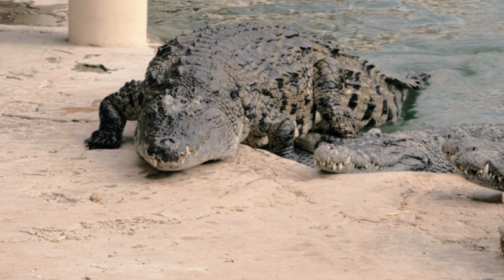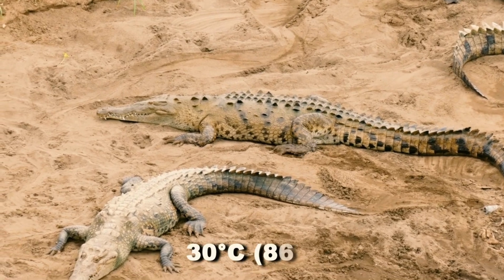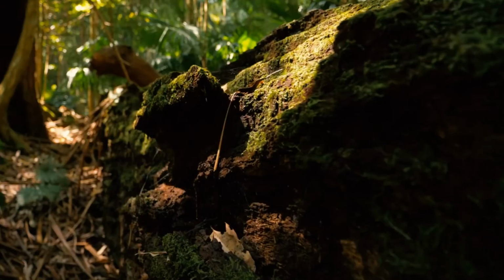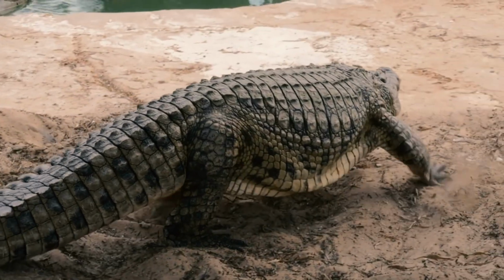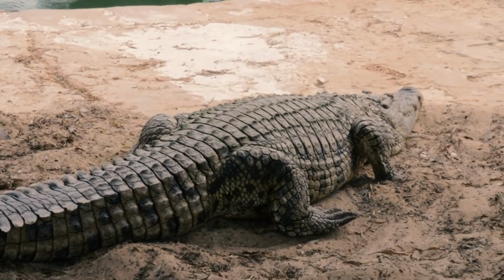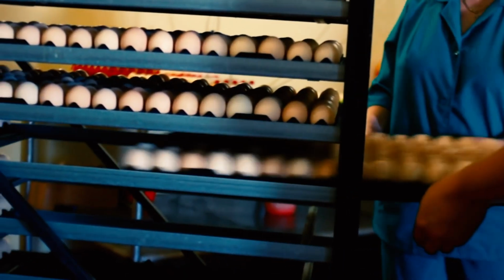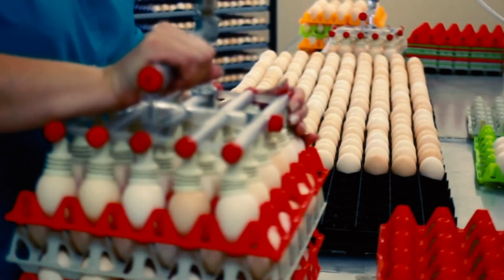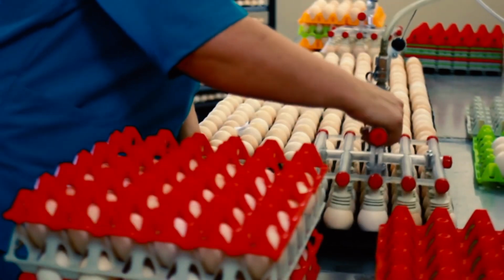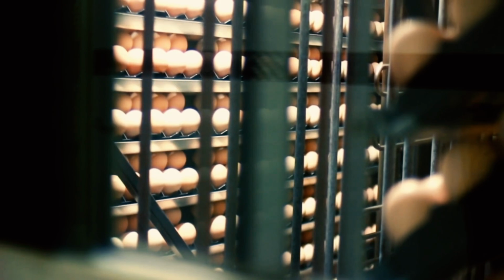In the wild, crocodile nests maintain a constant temperature of around 30 degrees Celsius, 86 degrees Fahrenheit, through decomposition of vegetation. On the farm, this natural process is replicated with scientific precision. As soon as the eggs are collected, they're carefully transported to climate-controlled rooms where temperature and humidity are monitored around the clock. Even a small fluctuation could spell disaster for an entire clutch of eggs.